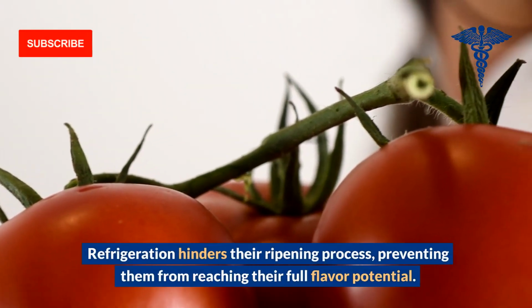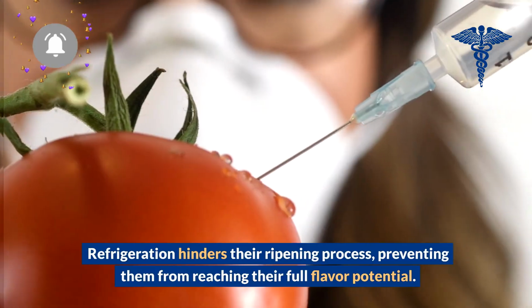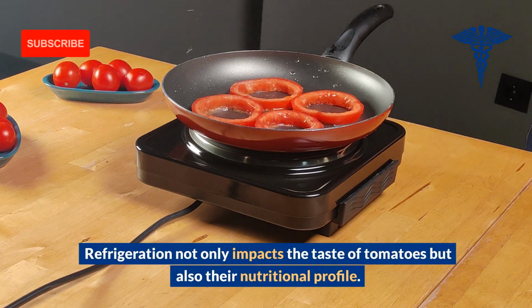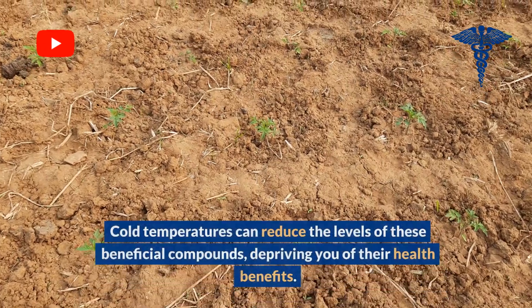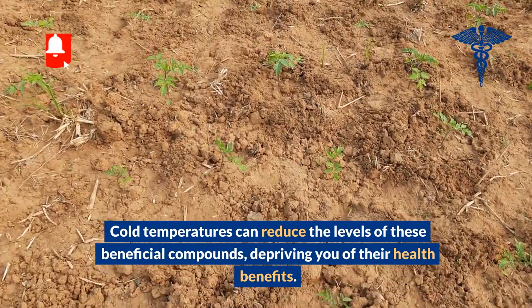Refrigeration hinders their ripening process, preventing them from reaching their full flavor potential. Room temperature allows tomatoes to naturally ripen, enhancing their flavor. Refrigeration not only impacts the taste of tomatoes, but also their nutritional profile. These red wonders are packed with antioxidants like lycopene. Cold temperatures can reduce the levels of these beneficial compounds, depriving you of their health benefits.